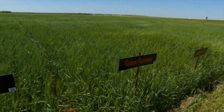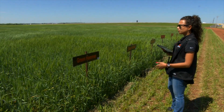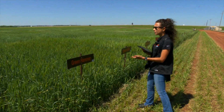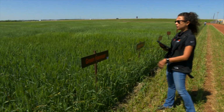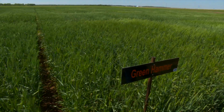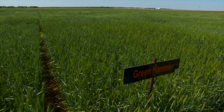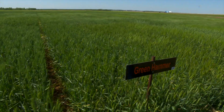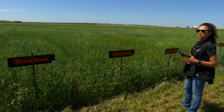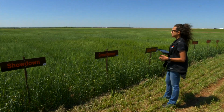Green Hammer, also from OSU, has a high yield potential and good forage production. Here in Chickasha this year, it is one of the top fall forage producers in our trial. It has a great combination of disease resistance for both stripe rust and leaf rust, and you can see that here in the plots today. Also, first hollow stem is inconsistent on this variety when you look at the long-term data.